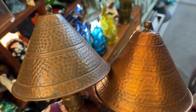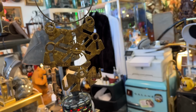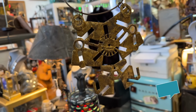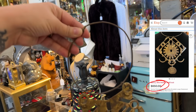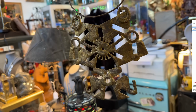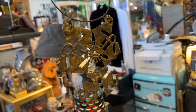It might be a big splurge, but wait till you see what I just found around the corner. That's gonna make it worth it. I found this stunning brutalist 1960s Norma Flanagan necklace, and it is only $40. Recently, a very similar one sold online for $650. So now I don't feel bad at all for paying $140 for the really cute copper lights, because we are off to a very good start in the first 20 minutes of picking in Palm Springs.